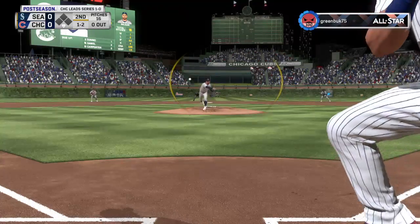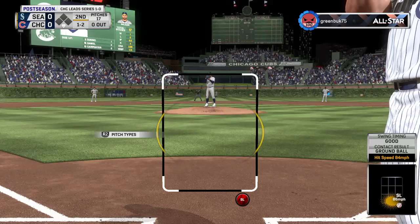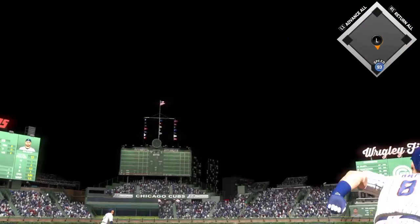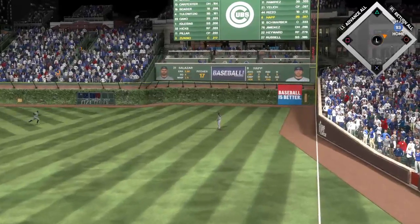Another 1-2 delivery down the first baseline, but this is a foul ball as the count holds steady at 1-2. Here's another 1-2. Skied into straightaway right. Hicks is under it. 1 down.